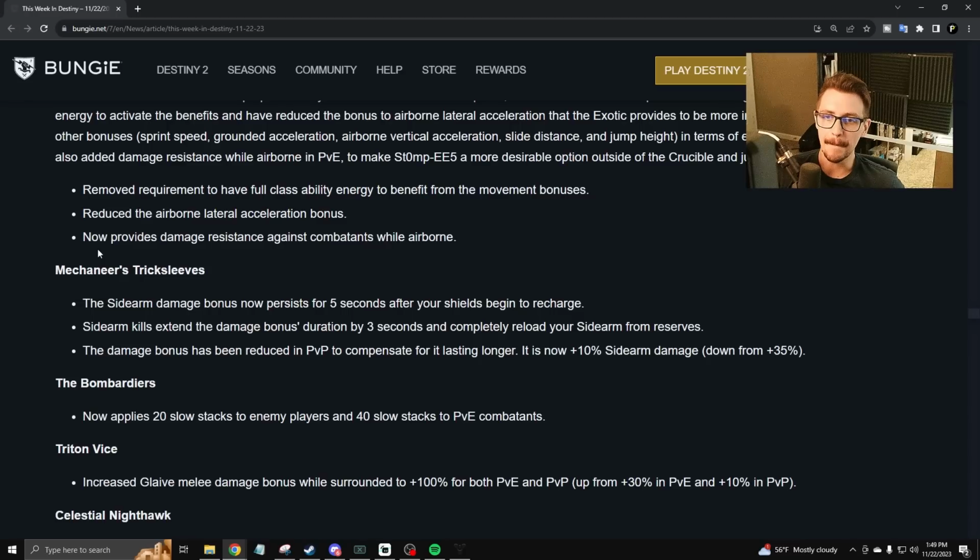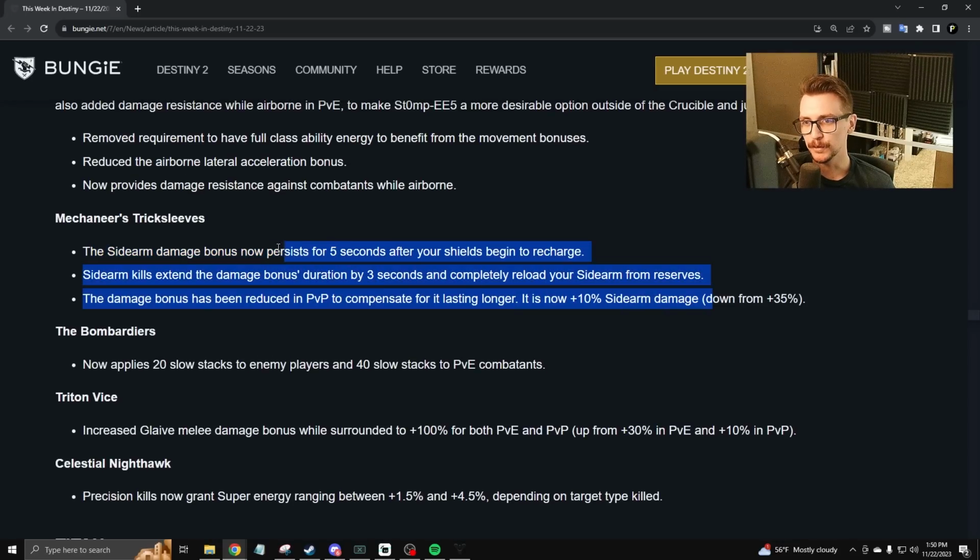We'll see. Mechaneer's Trick Sleeves. The sidearm damage bonus now persists for 5 seconds after your shields begin to recharge. Sidearm kills extend the damage bonus duration by 3 seconds and completely reload your sidearm from reserves. The damage bonus has been reduced in PvP to compensate for it lasting longer. It is now 10% sidearm damage, down from 35%. That's fair. I don't think many people will complain about that.